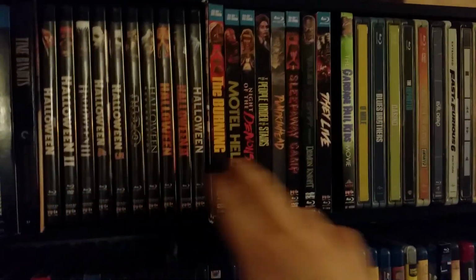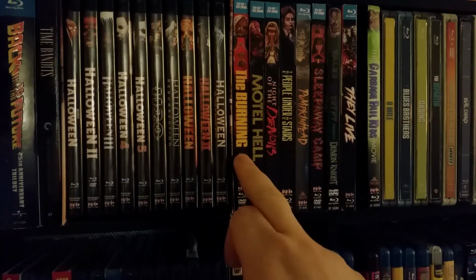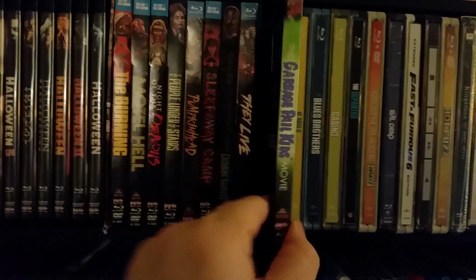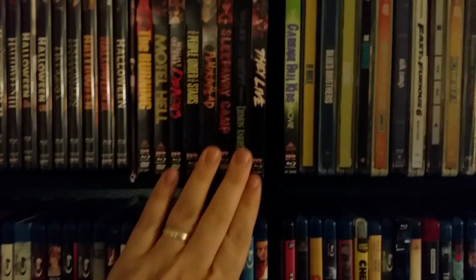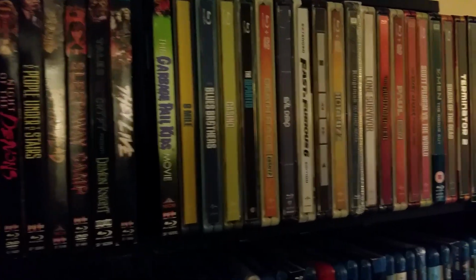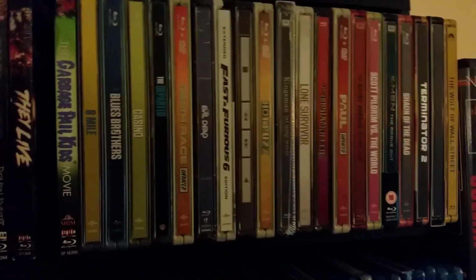Again, these are not alphabetized in any way. They're just in the order that I pick them up. Actually, they're in the reverse order of how I pick them up for the most part. And then Garbage Pail Kids, which got a Scream Factory label, but it's not a horror movie by any means. It's just pretty much a straight comedy. It's a little messed up, but they probably could have released it on Scream or Shout Factory, and it would have been fine.